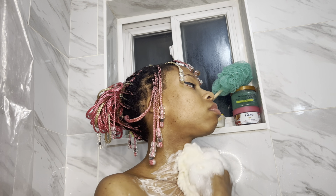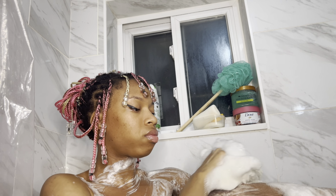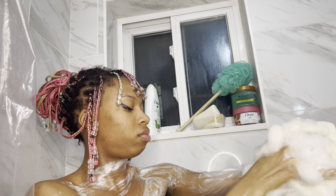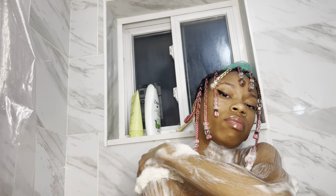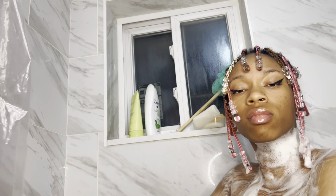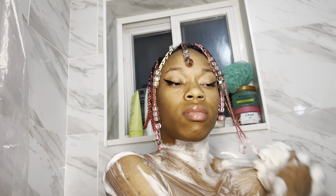I scrubbed that into my skin, making sure to get everywhere, my neck, my shoulders, my back, my legs, and my armpits. I didn't get my armpits on camera because I forgot, but in the middle of my shower, I was like, wait, I didn't even wash my armpits. So I went back and washed my armpits, so don't be alarmed that you guys don't see that on camera.